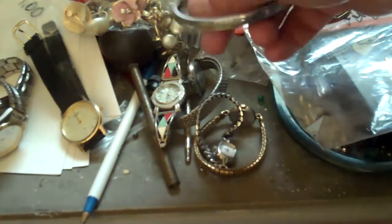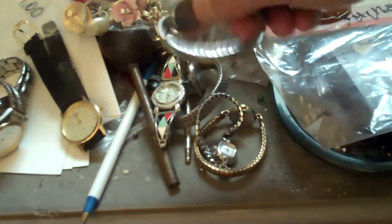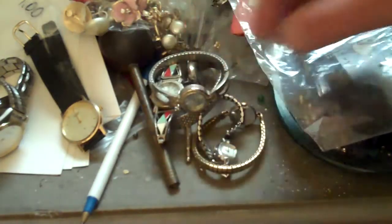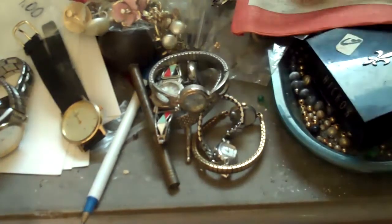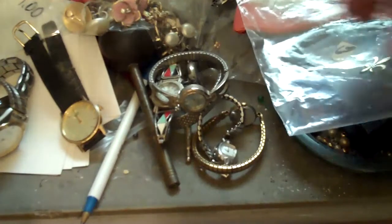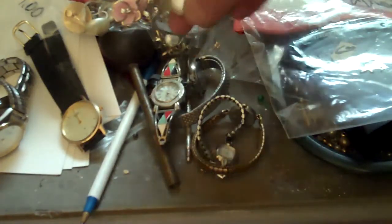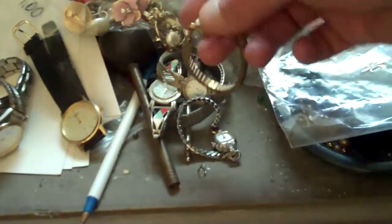Now sometimes you have a gold filled watch and it has a gold filled back, but if it has the gray back, stainless or base metal, you don't need to go any farther. You'll have to familiarize yourself with what white gold plating looks like, because that would be the exception. You might want to take a look at that for 14 karat jewelry.